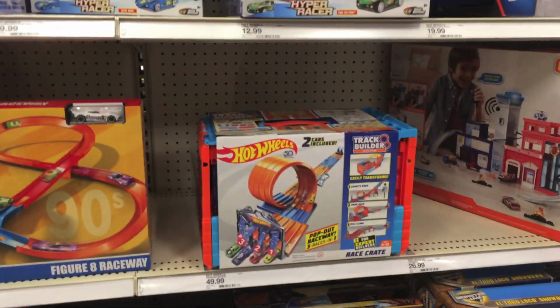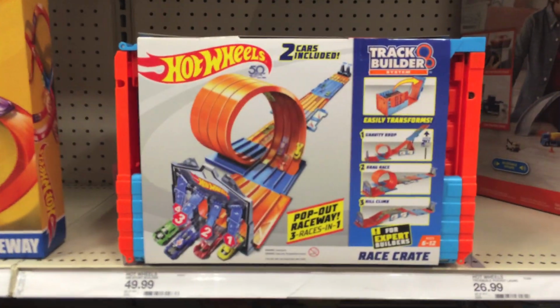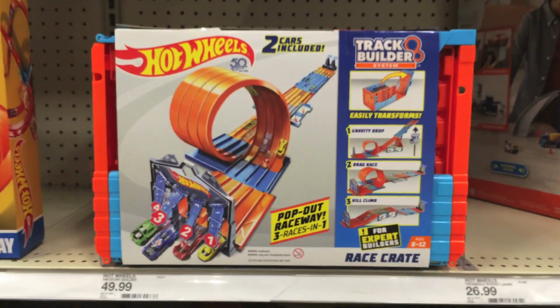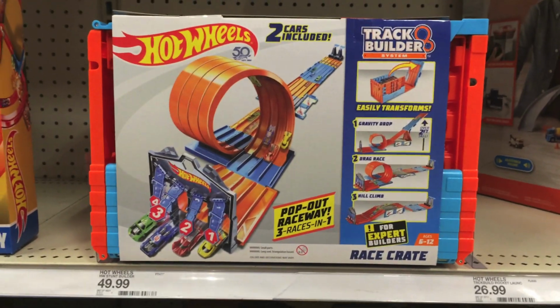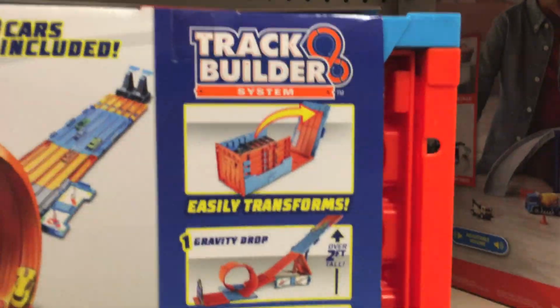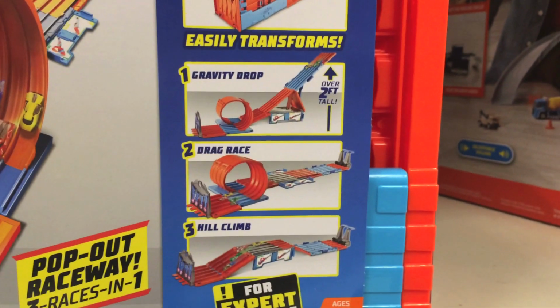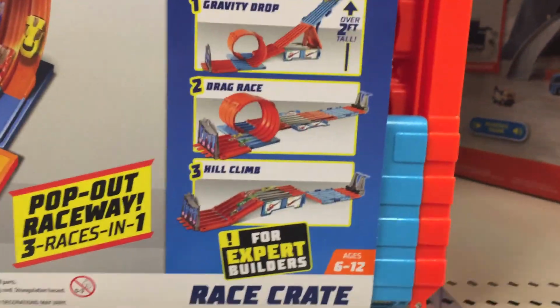Let's get more likes. What do we find? That's what we found right here. Watch out, dude. We found the Hot Wheels Race Crate, Pop Out Raceway, three races in one. The track builder system easily transforms to the gravity drop, and then the drag race, and then the hill climb. And then we go.